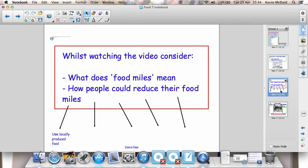So the key thing here is this term food miles. How far has your food travelled to get to your plate? The further it's travelled, the bigger the eco footprint it makes, because of course it has to get on a plane that uses resources and oil to get itself over here. It also produces pollution and emissions, which makes our eco footprint even bigger.